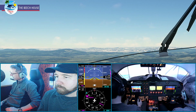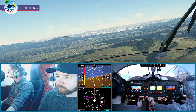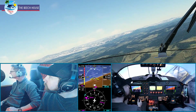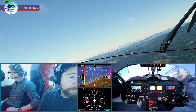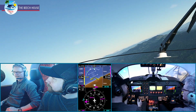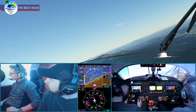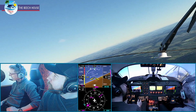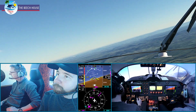Okay, you might want to start thinking about doing your right turn. This is just crazy. Unbelievable. I mean, does this kind of pull from Google Earth? It pulls from Bing. Bing Earth? Gosh, I bet I could. Okay, and we want to level out for just a minute or so.